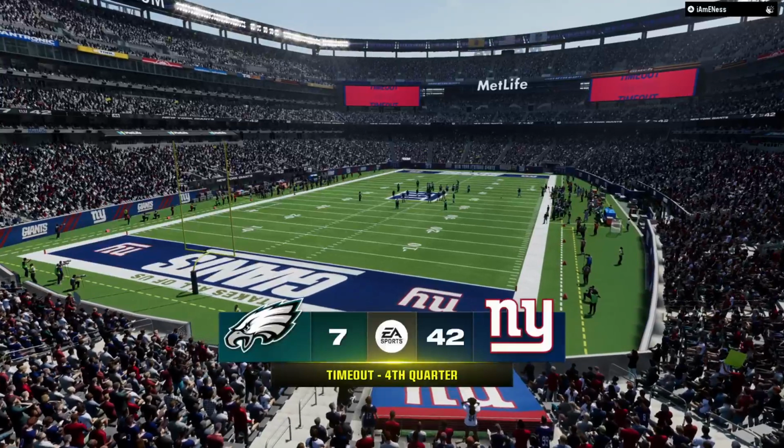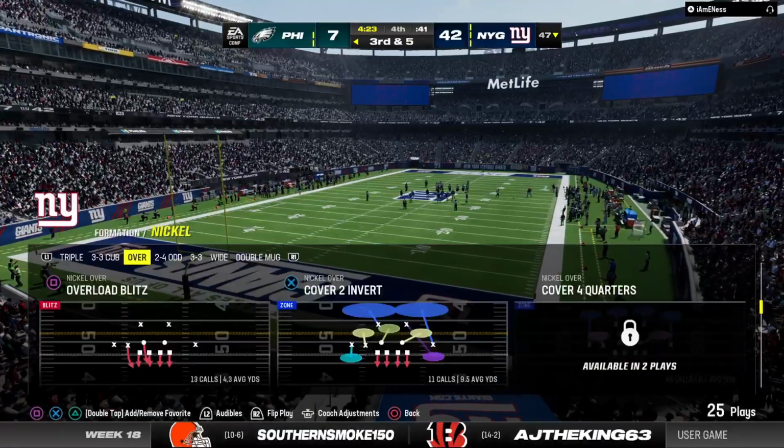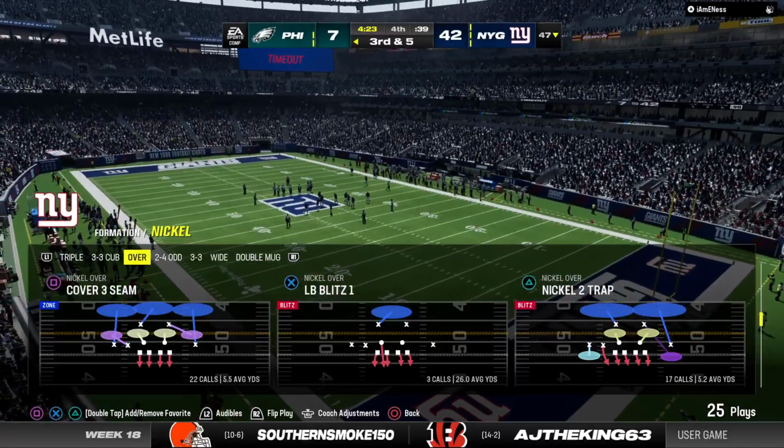The Eagles going to take the first of their timeouts. That'll leave them with 2 remaining. We'll be back after this.